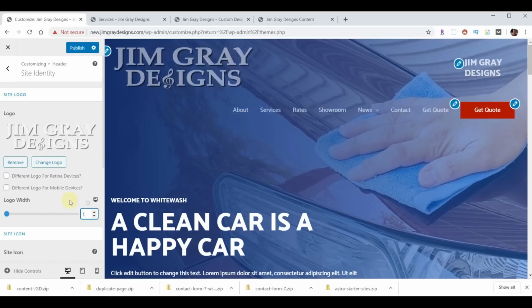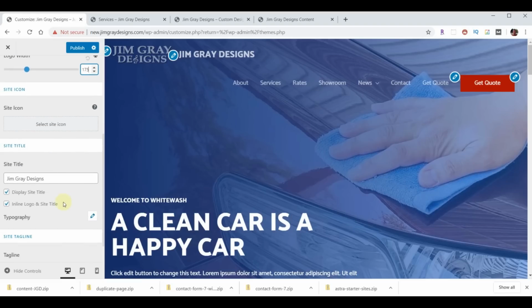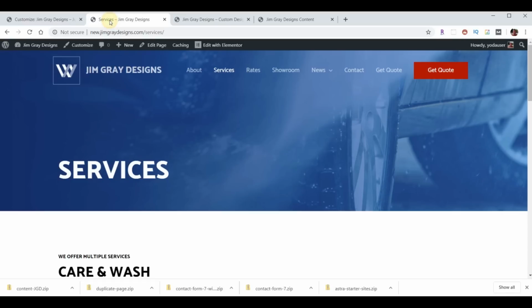For the logo width, let's choose 175. And then we'll scroll down and we're going to turn off the title. It appears that we're going to see our logo here. So let's go ahead and hit Publish. Go back. Now let's hit Reload. And notice how the text went away, but the logo's still there. Well, we didn't expect that. I did, because that's happened to me before.